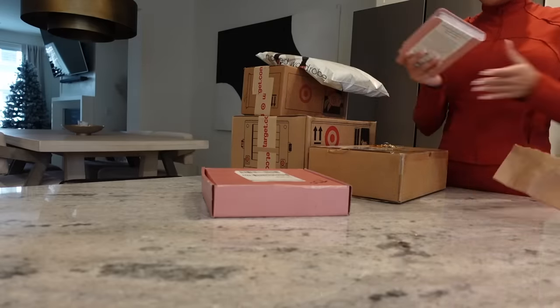My drawers, these are just like panties and stuff. I'm not the best at organizing my drawers and stuff, color coordinating and stuff, because I just feel like, girl, no, let's be for real here.